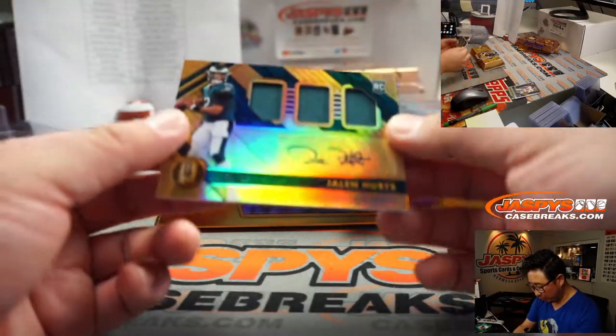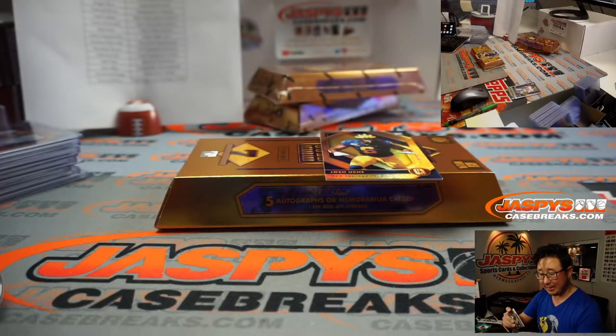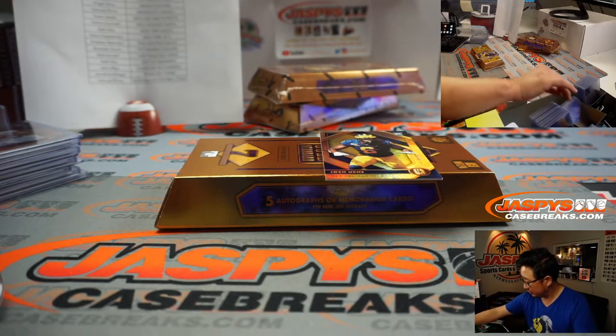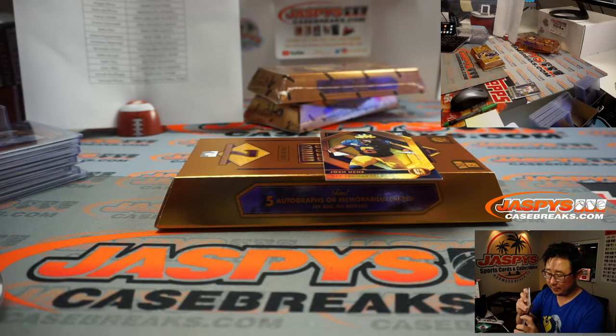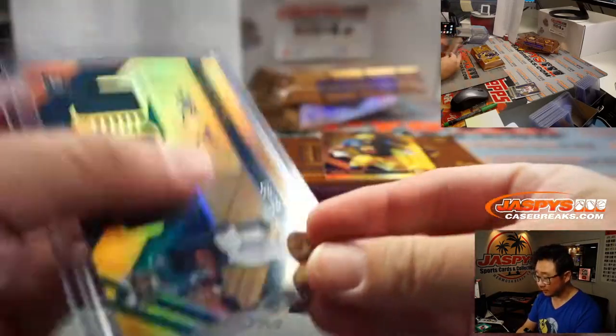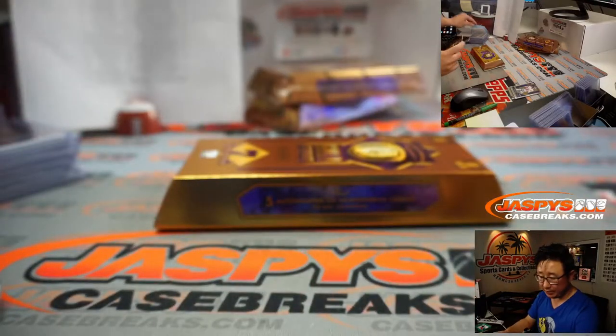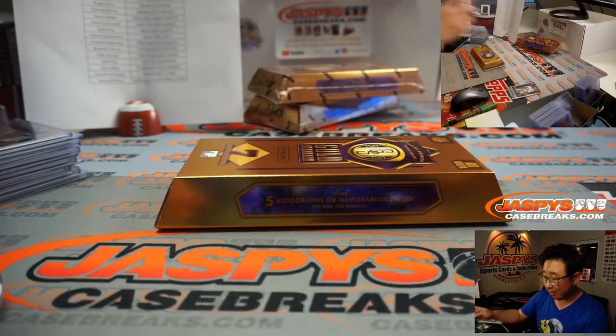And we've got triple relic and auto, Jalen Hurts. 81 out of 99 for the Eagles. Andrew Herman, there you go, Andrew. Good to see you. And there's Josh Uche right there to 99, Patriots. That'll be for Karen.